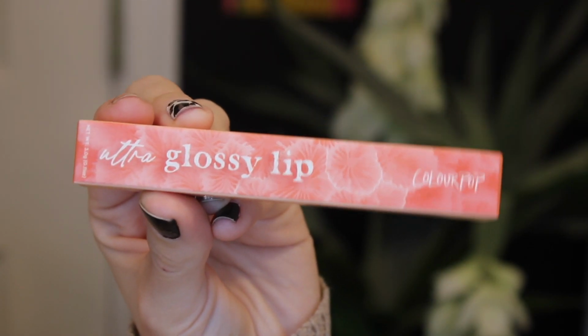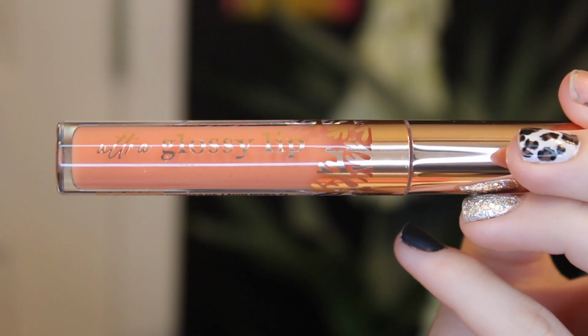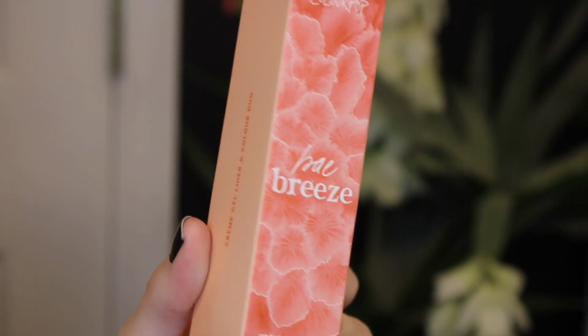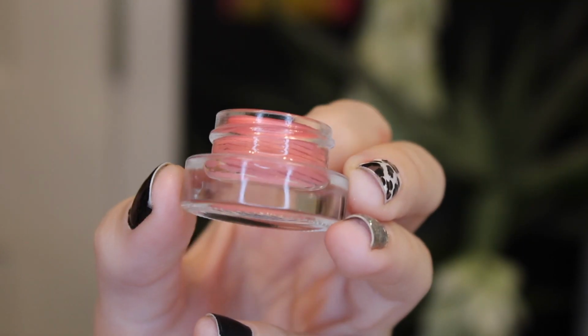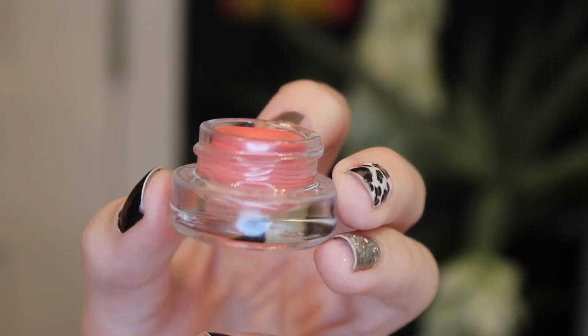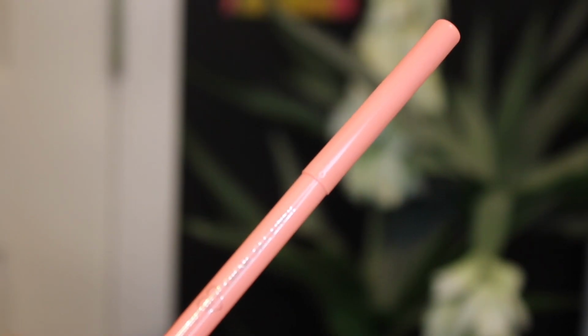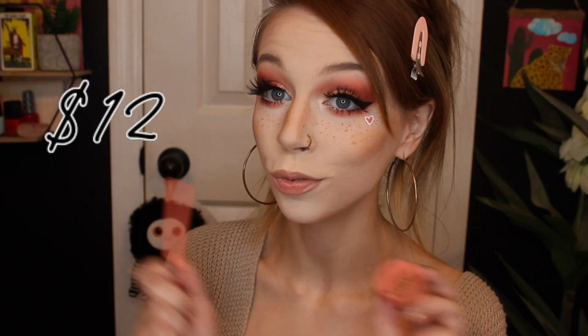I also picked up the Megaliner, I think that's how it's pronounced, ultra glossy lip. This retails for $7 and it is a beautiful warm toned peachy pink color that smells like maple syrup. So good. Last but not least, I picked up the Bakerie eyeliner duo. This is a really nice, pretty, light, warm coral pink color. And this duo comes with a cream eyeliner and a gel liner and retails for $12.